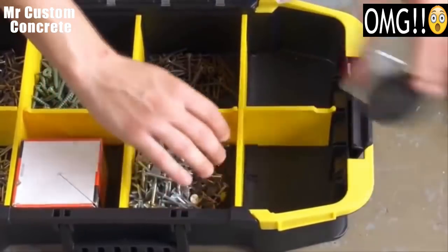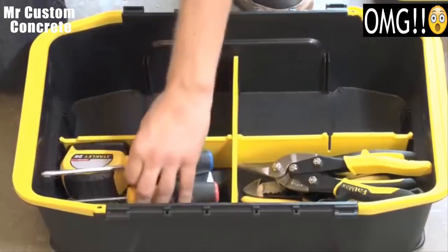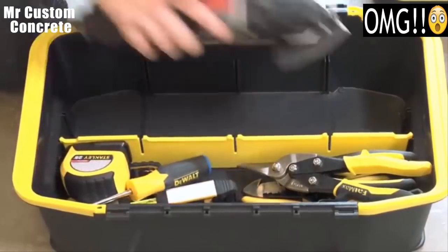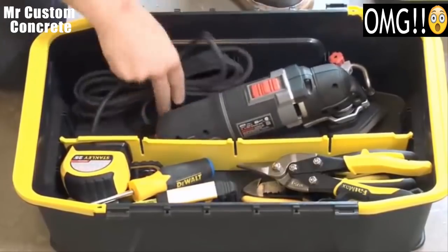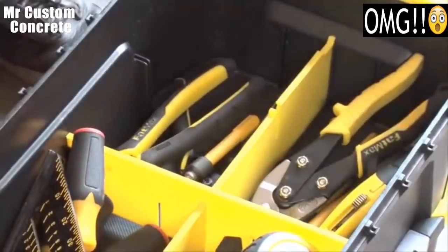The dividers can be easily moved to best fit the user's need. The shape, size, and proportions were designed to deliver easy access to tools and power tools. A unique lid allows users to open the box from both sides.